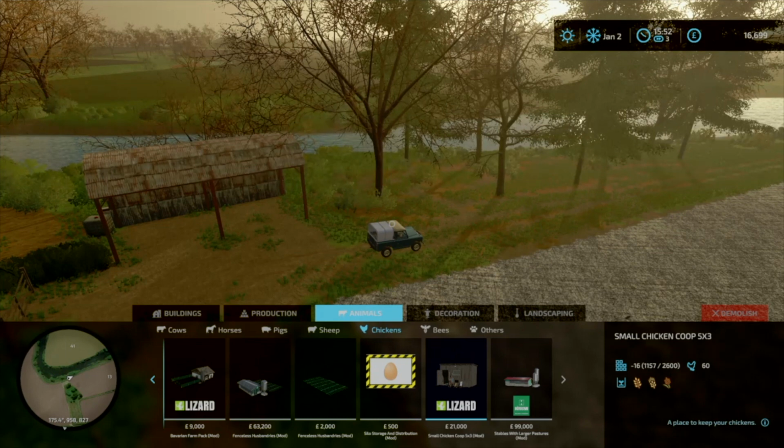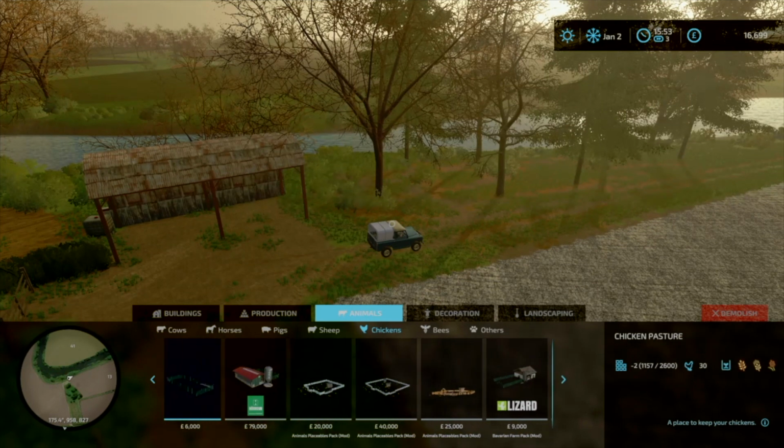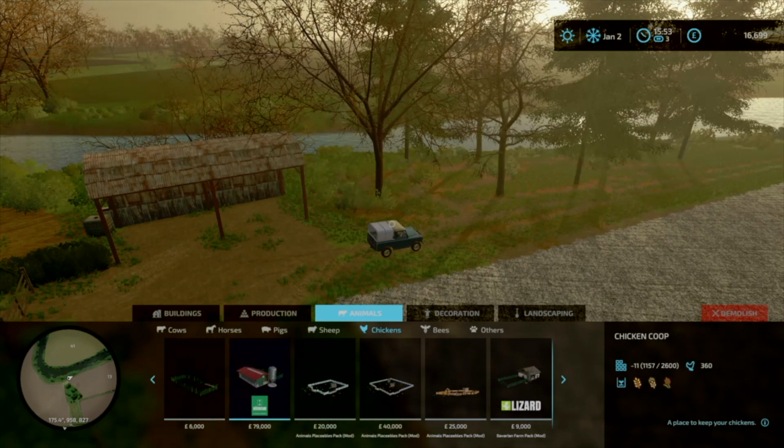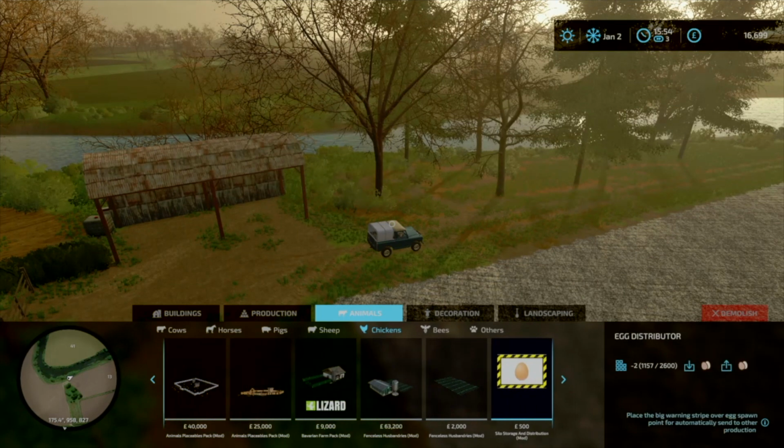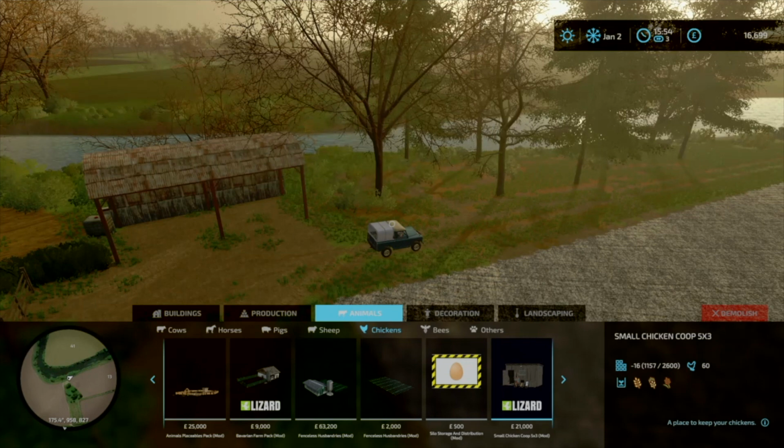Why are there no contracts? 21k for chickens. You're going to have to wait a while for them to come up. We're going to need to buy chickens as well, so we're going to need a fair few quid for that. 6,000 for that, but that only holds 30. I haven't got room to put any of these bits on really. It's expensive, but it's 60 chickens.